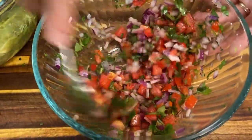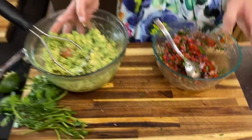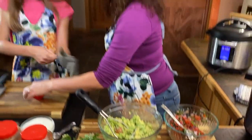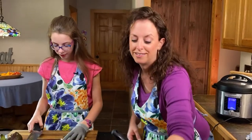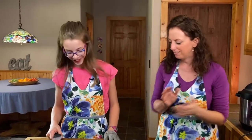Do we have a meat mallet somewhere? I'll just use my glove and knife. Okay, so Abigail's gonna take care of this garlic. We just have two little cloves of garlic this time. Normally we use 8, maybe 10. But today it's just going to be two.